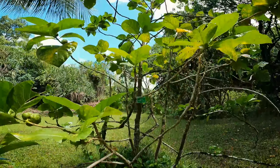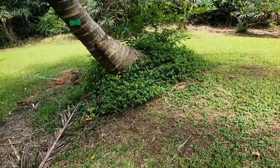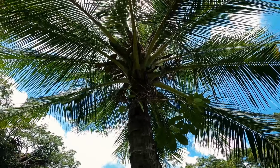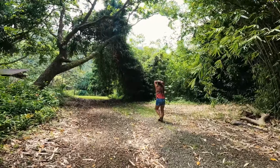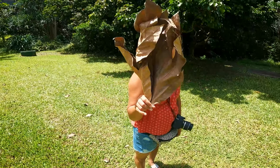This one is kind of gnarly. This is the one though. There's definitely coconuts up there. Check out the size of this leaf we found. It's the size of a leaf.